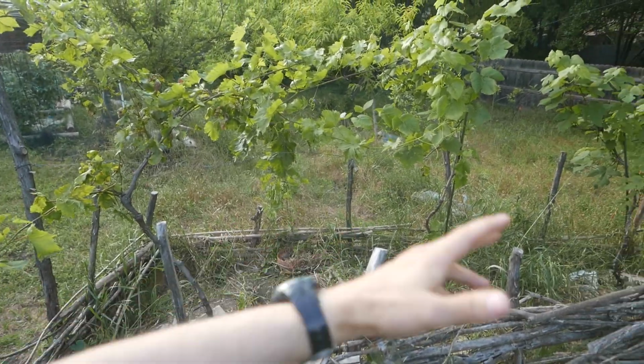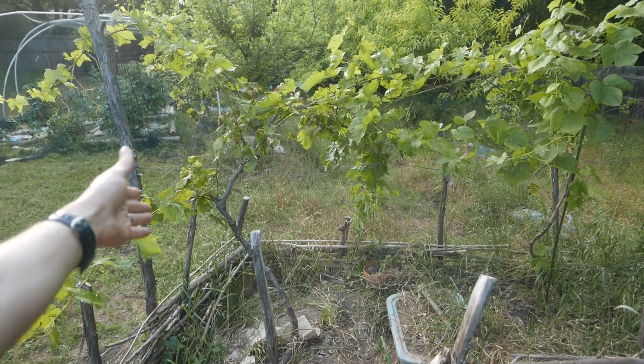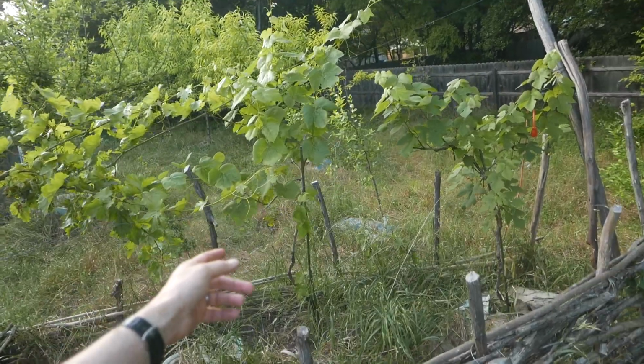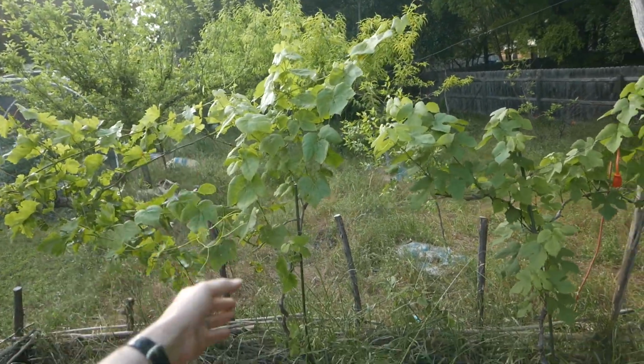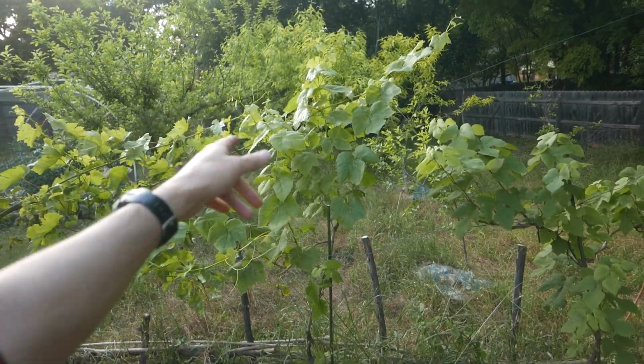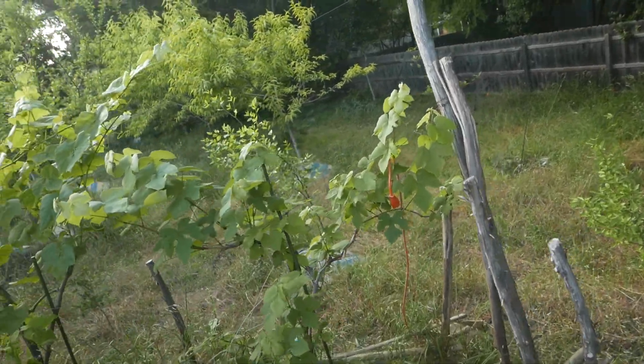So, this is 3 of 5 grapevines I've got on property. We've got a flame seedless, which is an eating grape. We have a blueberry grape, which I've never had, but this is the first year it's putting on some fruit. And this is a Concord grape.